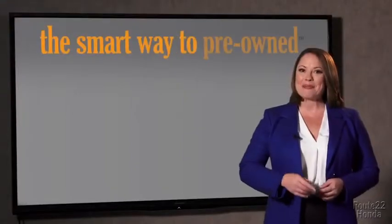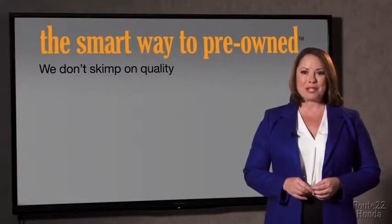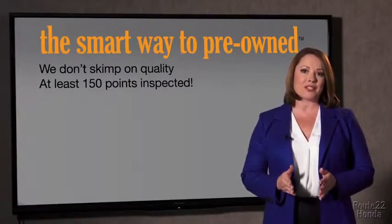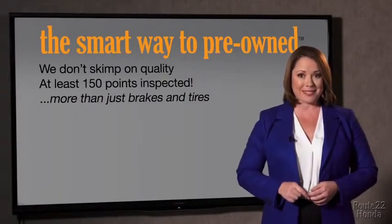So, Zach, tell me, what do you like the most about the smart way to buy a pre-owned vehicle? Well, I had no idea a dealer could sell a car that barely passes state inspection. I mean, they only check two things. The tires and brakes are just adequate, not even good. What is that about? Why take chances? Your life and those of your loved ones should be more important than that. That's why we don't skimp on quality. All of our pre-owned vehicles go through at least a rigorous 150-point inspection, checking more than just brakes and tires.